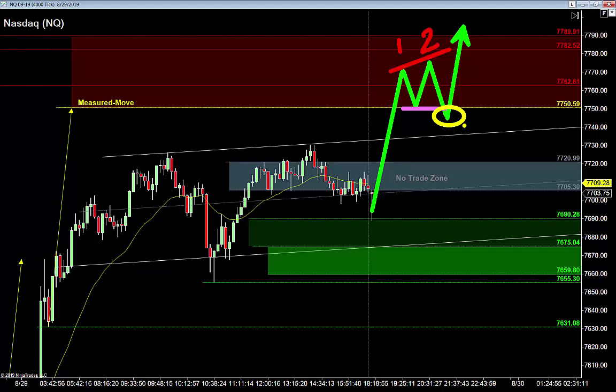All right, guys? So again, that's called a 2-try breakout pattern. And because we have a major area of resistance overhead, we look for that trap low as well.